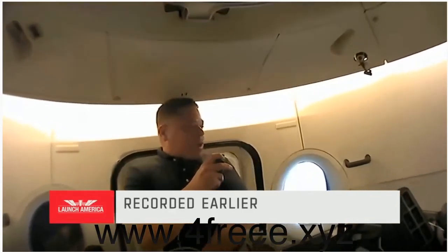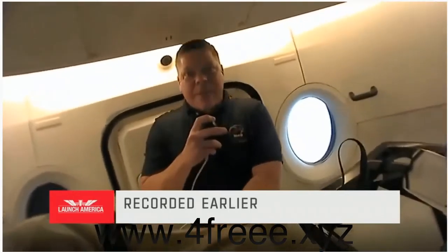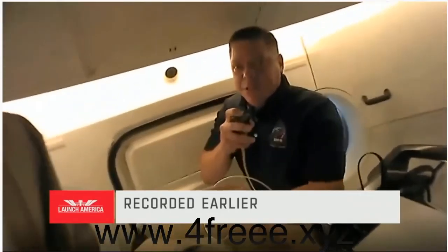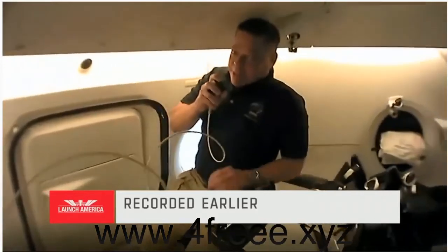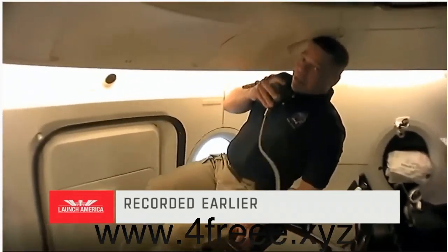I've got one on my side as well. The hatch that we came in is the hatch that's right behind me. It is a little bit of tight quarters, but I'm going to try to demonstrate some of the capability that we have now that we're in zero gravity.